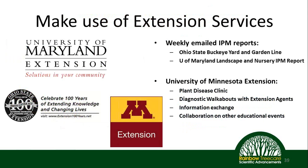Here I have to give a big shout out to the extension services that help me a lot. Of course, University of Minnesota Extension right in our backyard here. We've got the Plant Disease Clinic for testing and helping out with diagnostics. And I've organized walkabouts on campus at the U of M and other local parks with a couple of the extension agents and my arborist group. We always learn a ton from them, and they're directly accessible for us with exchanging information. They learn from us, we learn from them, and we collaborate on other educational events.